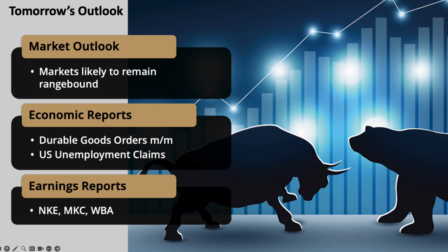Again, I think the market is likely to remain range bound. As far as the economic reports go, we have durable goods orders tomorrow and unemployment claims. But as we are in the last week of the month, I don't really expect a whole lot. As we go into the following week, the first week of the month, we get more reports, more data. I think that's just going to drive some of the markets higher. As far as earnings go, we have Nike, we got Walgreens. So again, some of the names to keep an eye on. But that's pretty much it.